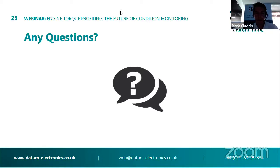Thanks, Costas. Next one is, how does the system recognize if the torque is reduced on the shaft due to engine bearing damage or shaft bearing damage?